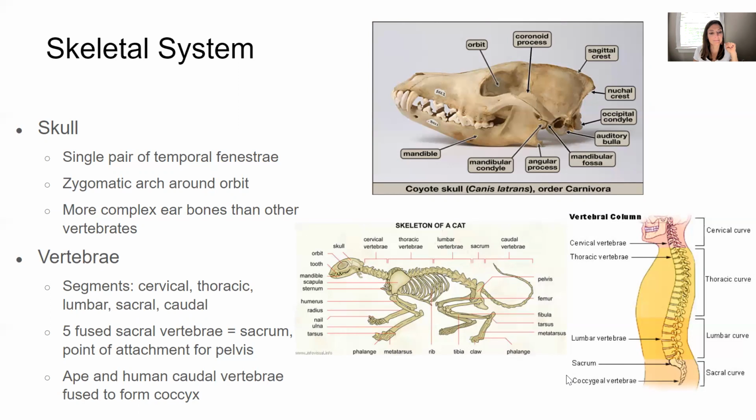In apes and humans, in addition to having the fused vertebrae in the sacrum, there are fused caudal vertebrae, like the tail vertebrae, to make the tailbone. So humans and apes don't have a tail per se, like these caudal vertebrae form in the cat. They have the tailbone that's fused caudal vertebrae.